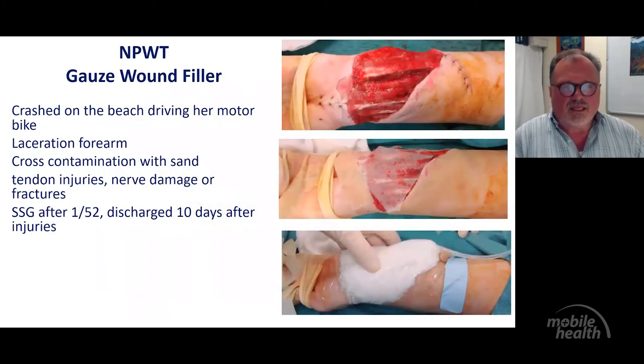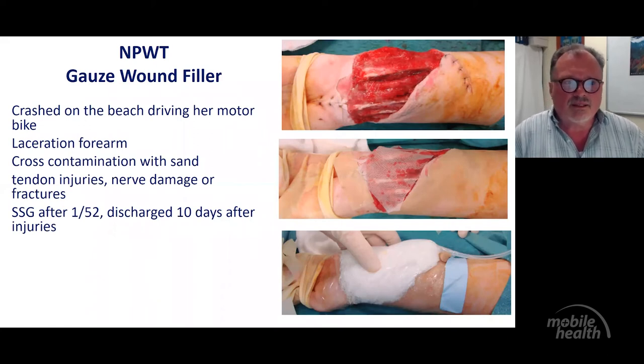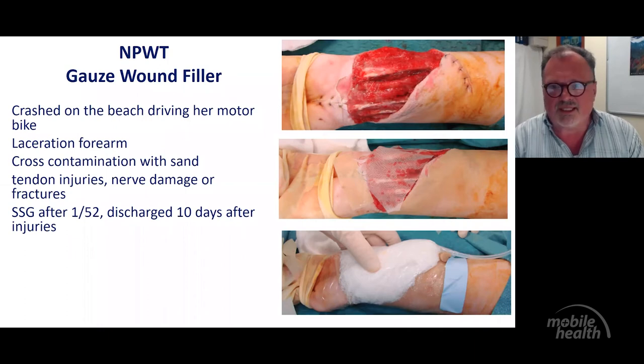So gauze, this was the foam for larger wounds, and this is the gauze as wound filler. So we used gauze on this patient here. She crashed her bike on the beach, driving her motorbike. She came in with a laceration of the forearm, grossly contaminated with sand. She had no tendon injuries or nerve damage or fractures. It's just unbelievable. I was with the surgeons in theater, the plastics team, and they took every grain of sand out of the wound, washed it all out. And of course, you can see all the tendons and the nerves and everything visible.